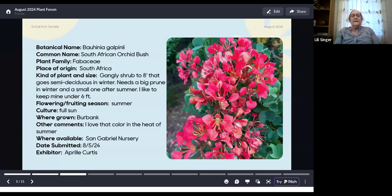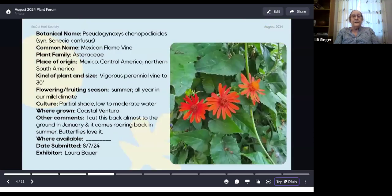She describes it as a gangly shrub to 8 feet, and it will go semi-deciduous in winter with the cold. But that's when she gives it a big prune and then a small one. She's keeping hers controlled so it doesn't get as large. Grows in full sun, very happy. Not super drought tolerant, but not a heavy water user. So I'd say moderate to low, depending on how close you are to the coast. Very, very neat little bush, neat big bush. Next, please, Alexis.